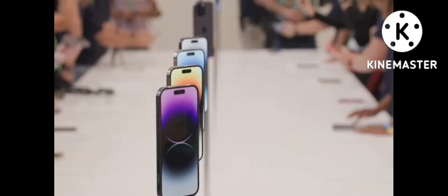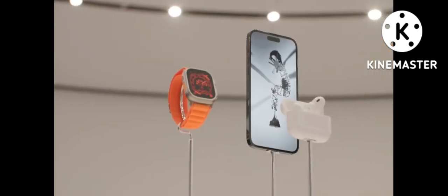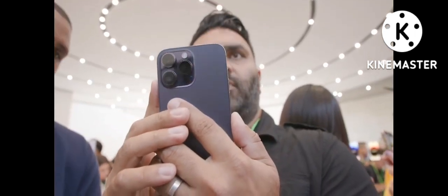Hey, it's Neil. I'm here at Apple's Far Out event where the company just announced the new iPhone 14, the iPhone 14 Plus, the iPhone 14 Pro, and the iPhone 14 Pro Max. I just had a chance to play with the iPhone 14 Pro Max. It looks beautiful. It's obviously this amazing purple color.